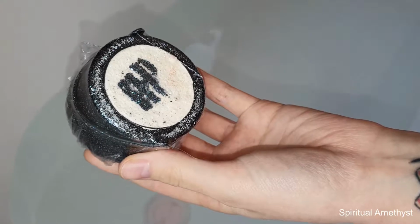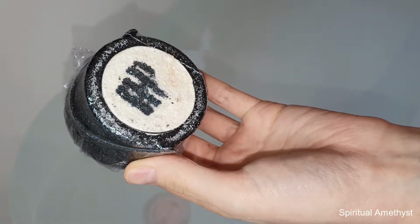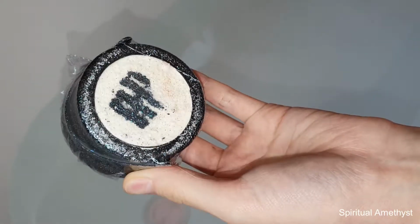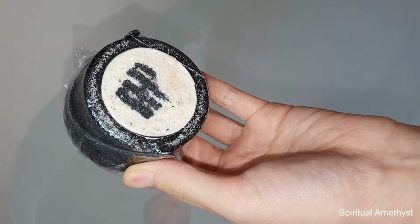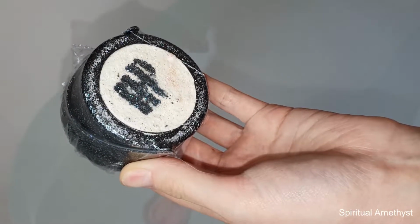So today I'm going to be doing a demo and review on the Harry Potter Cauldron Bath Bomb by Ambience by Sarah. This bath bomb is scented in Sex on the Beach and will reveal which Hogwarts house I am to be sorted into. So now, without further ado, I'm just going to get this little guy right into the tub.